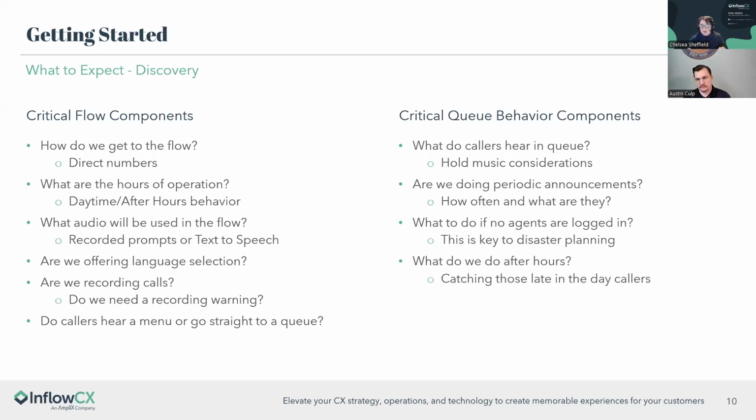What do we do if there are no agents in queue? This just happens periodically. It could be the weather, it could be an outage, but we want to plan for it ahead of time. What do we do if we have extenuating circumstances and calls cannot be answered by agents?